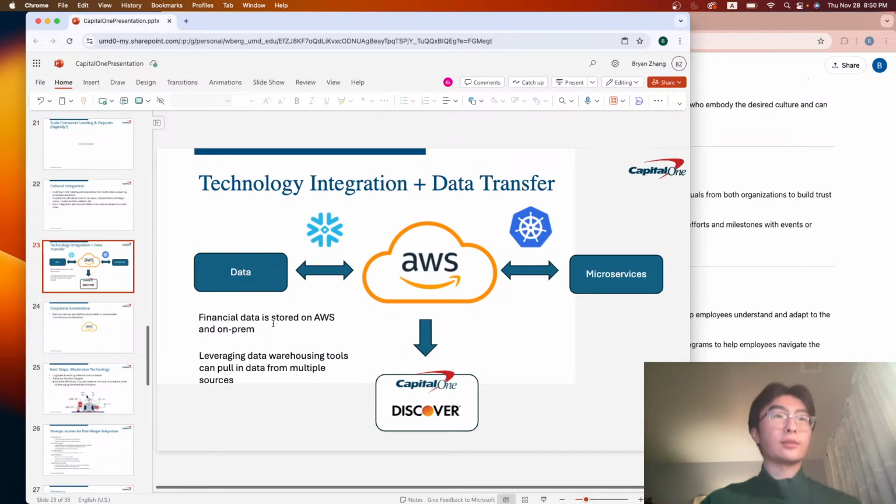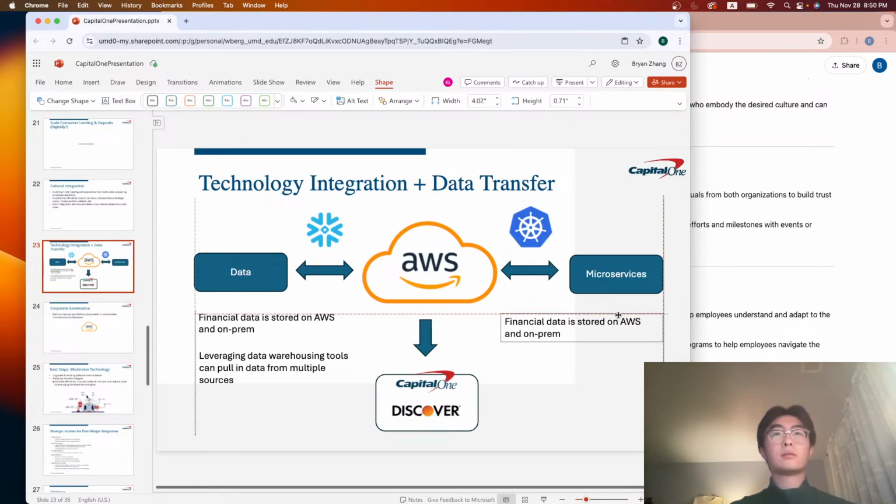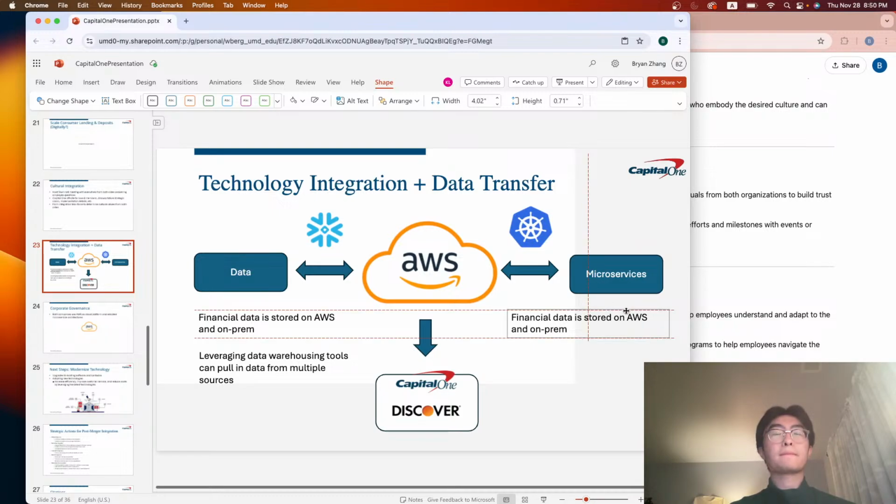Okay, yeah, I guess this is a good way to save. Both Capital One and Discover adopted a microservice tech software.